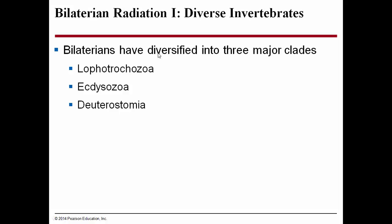Bilaterians have diversified into three major clades: the Lophotrochozoa, the Ecdysozoa, and the Deuterostomia. These are all the three major clades of bilaterians. The Deuterostomia, that's our clade.